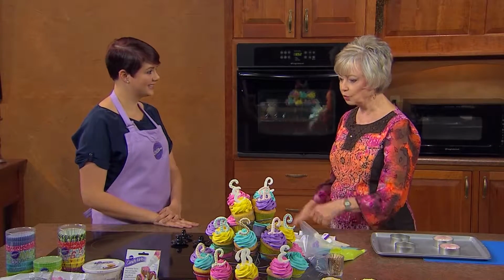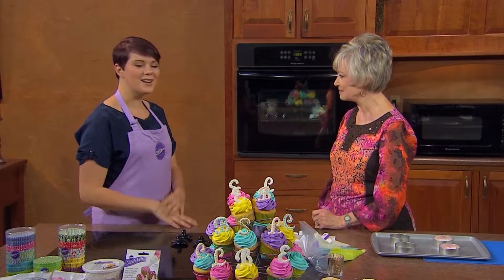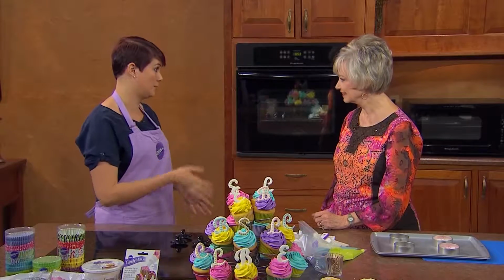Yes. And what's new in Candy Melts? I thought we had done everything there was to know about Candy Melts. There's always something new in Candy Melts. We actually have some new colors that just came out. Candy Melts come in a variety of colors, but we've come up with vibrant green, bright white, and a very beautiful vibrant pink, which we'll be using a little later.